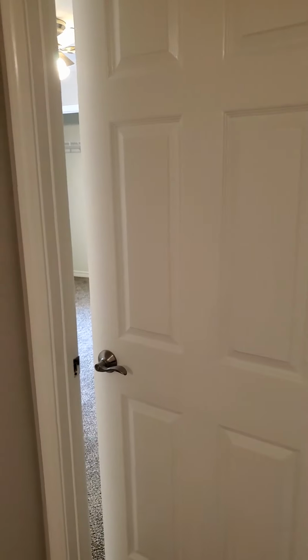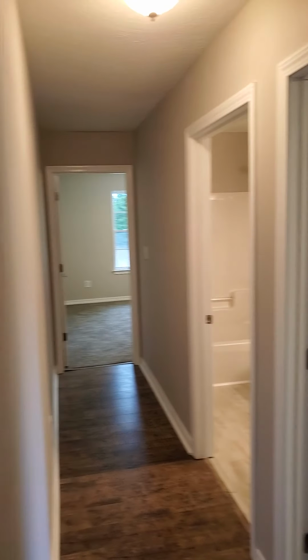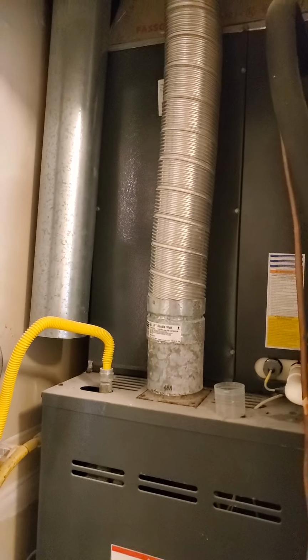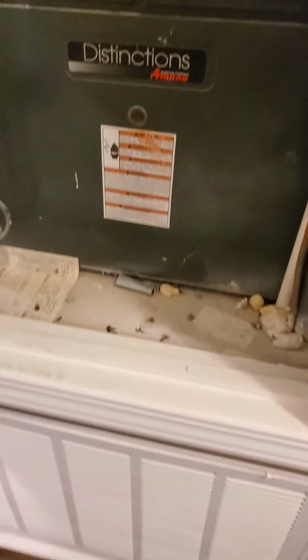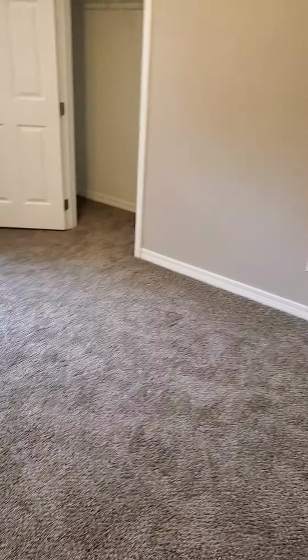All right. So behind me is the kitchen and living area. You have a front bedroom here, another side bedroom, a bathroom, and then a bedroom again. But I am going to back up a minute so I can show you your HVAC system. All right, so your front bedroom. It's pretty spacious. Again, new carpet.